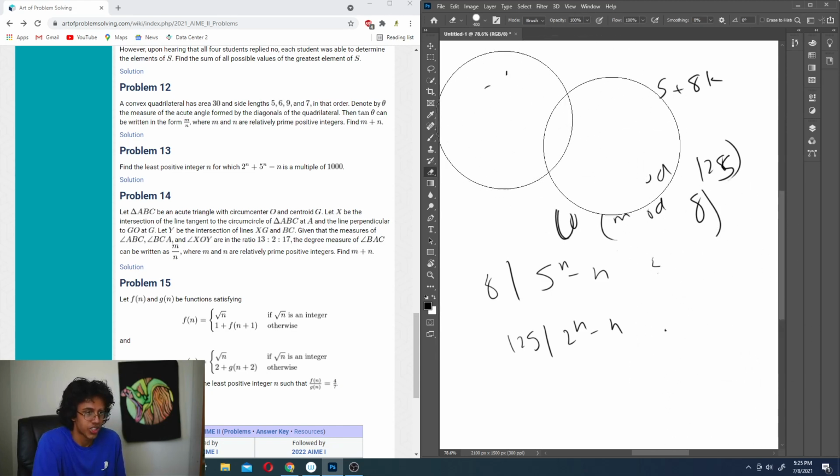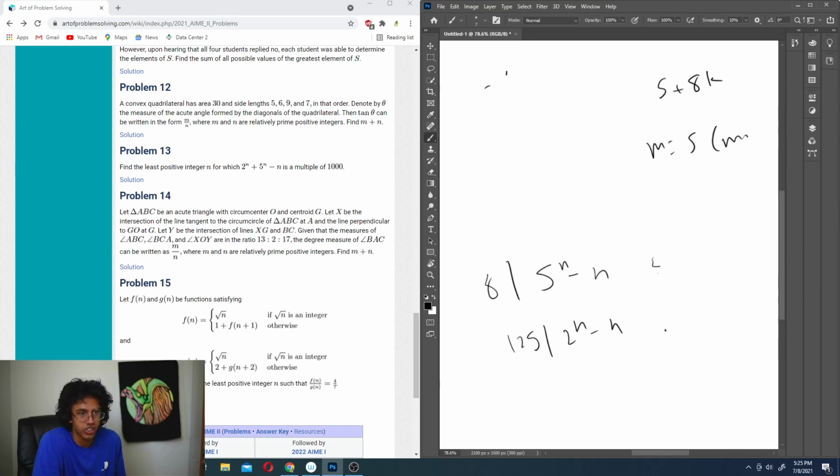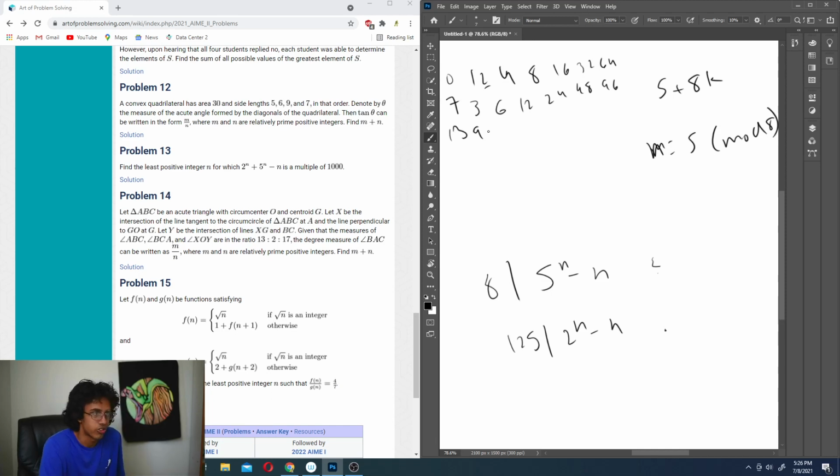Okay, so we got 5 plus 8k, n is congruent to 5 mod 8. That's good. And essentially we got 1, 2, 4, 8, 16, 32, 64. So that is 6, and then this starts from 0, and then this starts from 7. So then you get 3, 6, 12, 24, 48. So 7, 8, 9, 10, 11, 12, and then 13, you get 67. Then 14, you get 9, right? 7, 8, 9, 10, 11, 12, 13, 14. Okay.